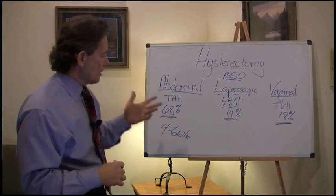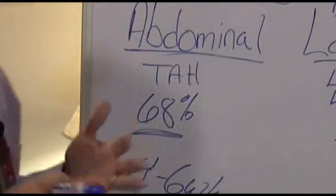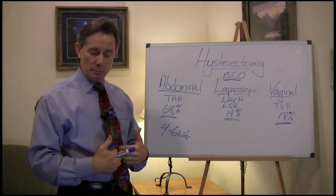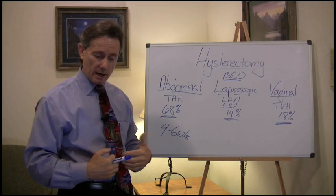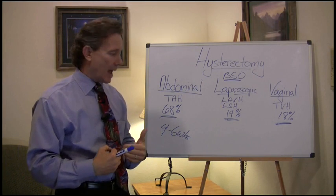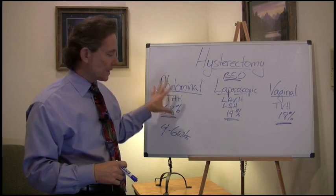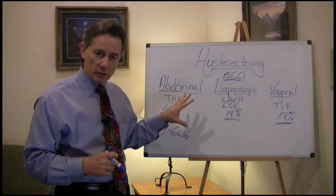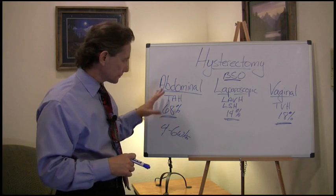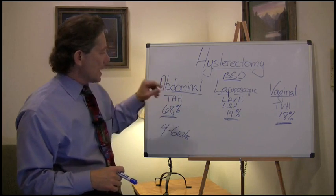Now, let's talk about some of the risks and the benefits of each one of these approaches. First of all, if we look at the risk of abdominal surgery, you're going to have a little greater chance of blood loss because you're making incisions in the abdomen. You're not tearing the muscles, not cutting them, but you're pulling those to the side, so you're going to have to put those back at the end of the surgery. So blood loss is a little greater at abdominal hysterectomy. Soreness is a little bit more. Recovery takes a little bit longer, and you're going to be hospitalized for 2 to 3 days.